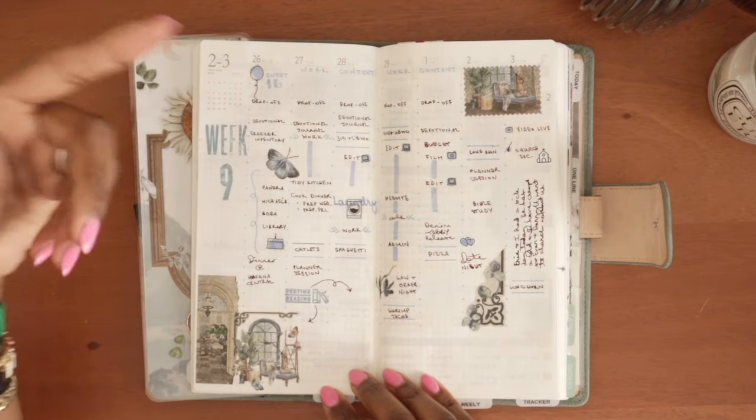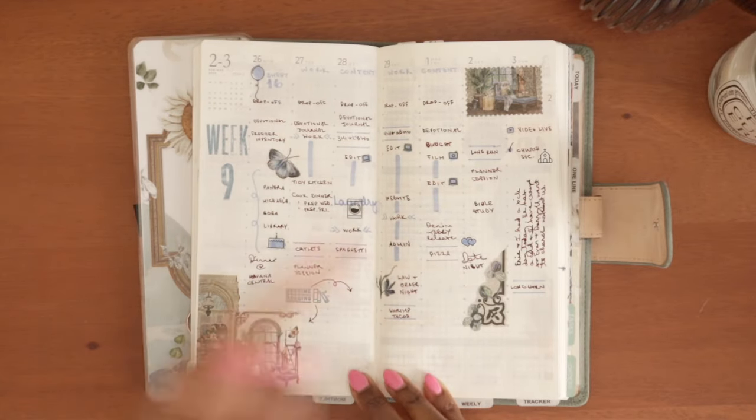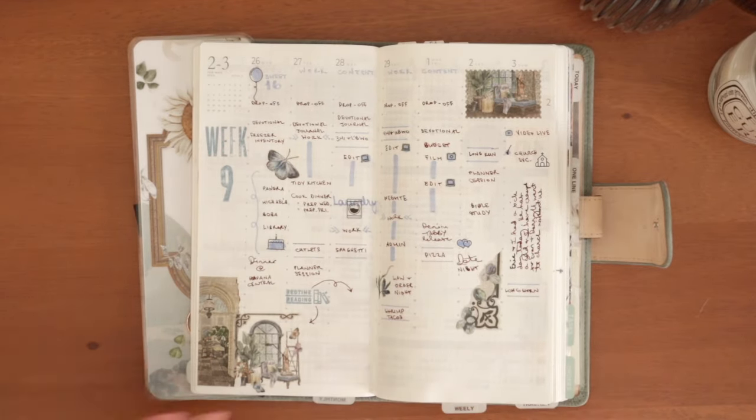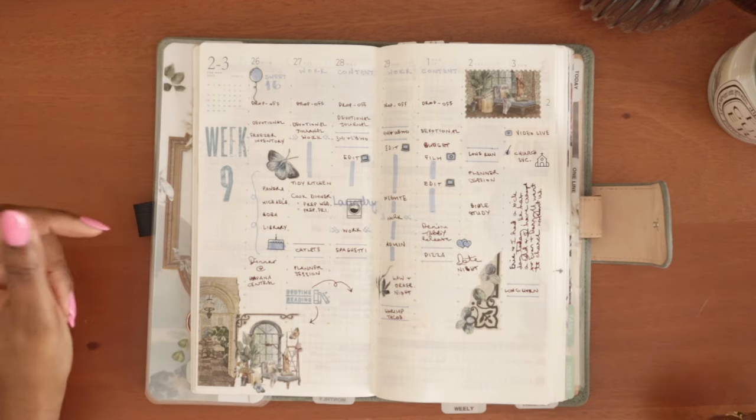So at the specific time I worked out, at the specific time that we actually ate dinner. So I thought that was kind of cool to have an actual record or account of when things happen.